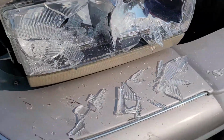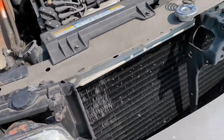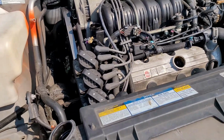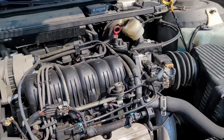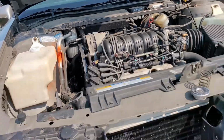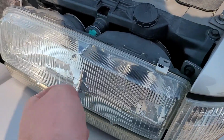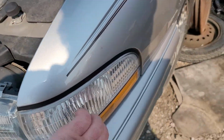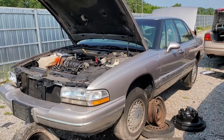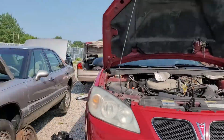Man, someone completely busted out the headlight. It looks like it could have been salvageable before they made it in the plastic. This looks like a 3800. Yeah, it's a 3.8, so it's a 3800 engine. It has a little courtesy light under the hood for if you're working on your car. Here's another one of the glass headlights that are in good shape. This is plastic, and these are plastic, but that's glass. Tell me what you think of the old Buick, guys. Oh, and the old Pontiac over there.